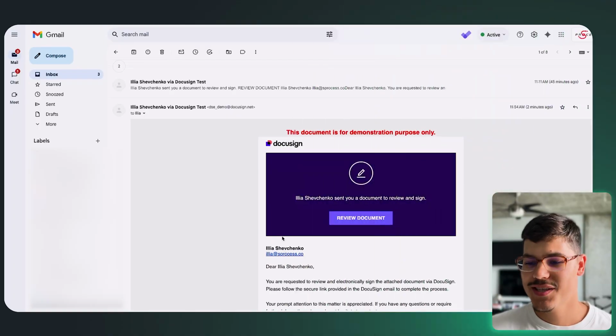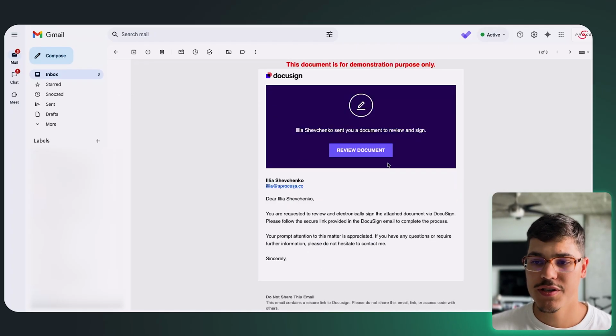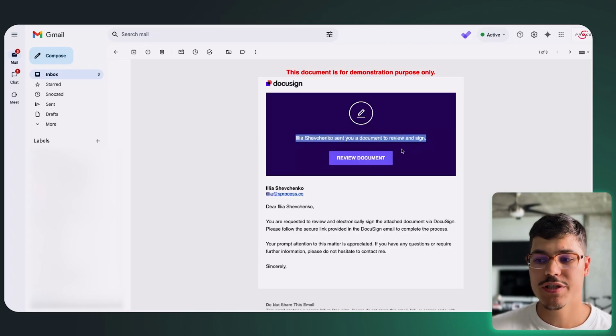All right, so this is going to be the email. As you can see, I received it, and because this is the DocuSign demo account, it says this is for demonstration purposes only. When Warren and his team are going to be using it, this will not be there. But we have Ilya Shevchenko sent you a document to review and sign. So let's now click the link over here, and it's going to take us to the DocuSign page, and let's make sure that all the fields get pre-filled correctly from HubSpot.